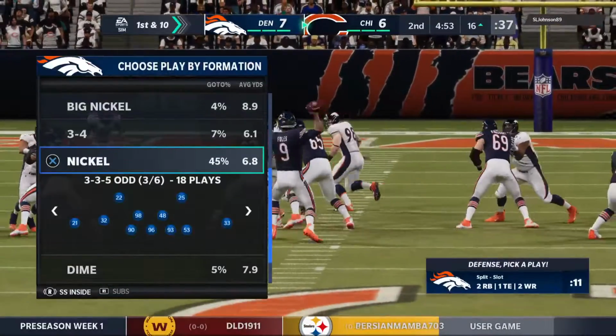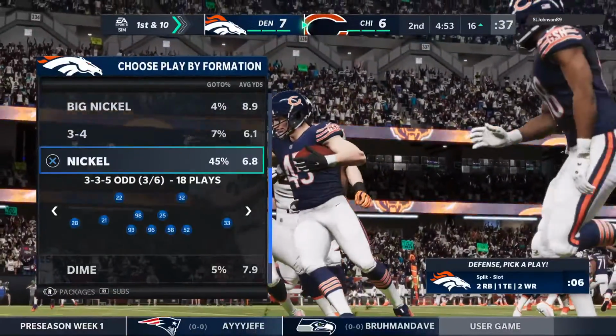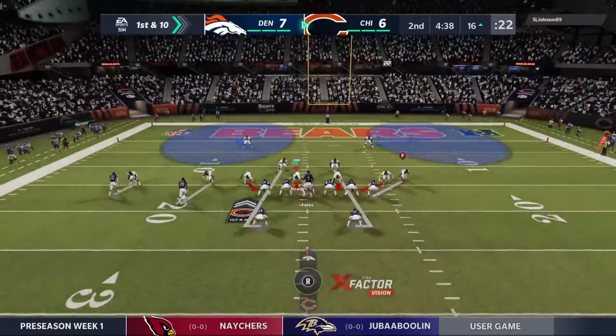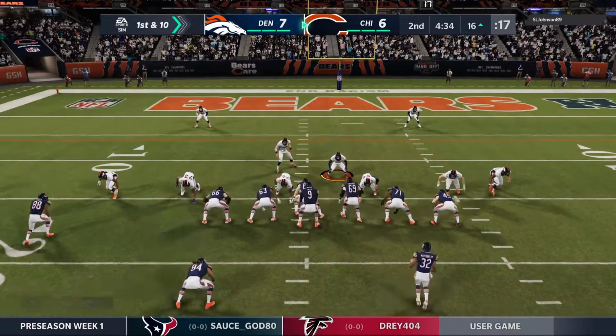Gotta say, I was a little surprised to see him, Charles, come out in the shotgun on 3rd and less than a yard. Yeah, but the way the NFL is nowadays, we hardly ever see anyone really run for it on short yardage. So they're going to throw the football more times than not. That was a nice, easy rhythm throw right there, and they pick up the 1st down.